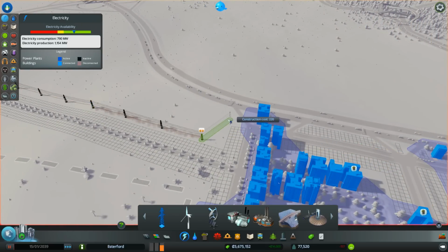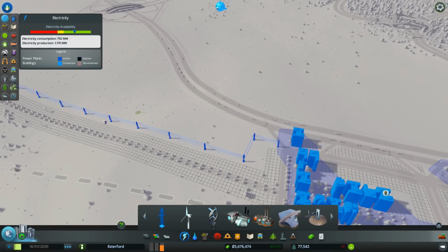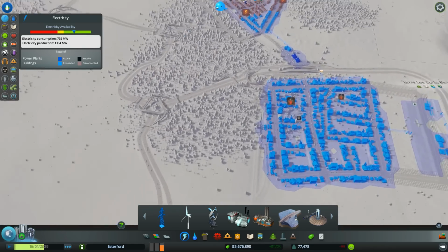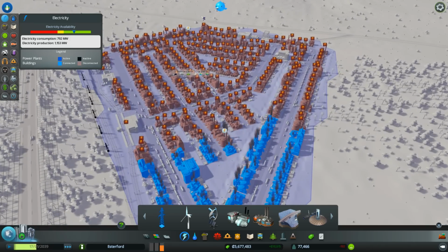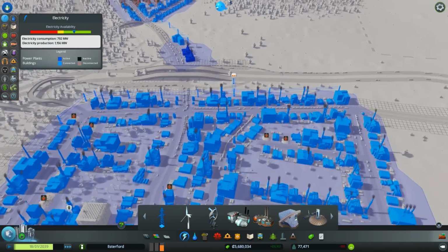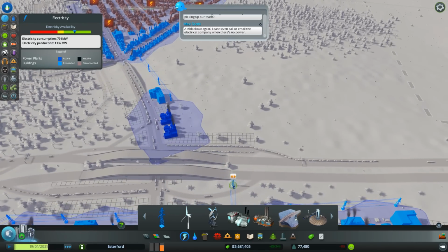We'll take it down to here and then there and just hook it up to there. Right, now that will introduce, hopefully, yeah, there we go, hydroelectric power into the power grid, which we didn't have before. And then hopefully that'll be enough to cater for all these guys up here. Assuming that it's feeding into the grid. Oh, look. No. We need to hook this up. Aha, there you go.